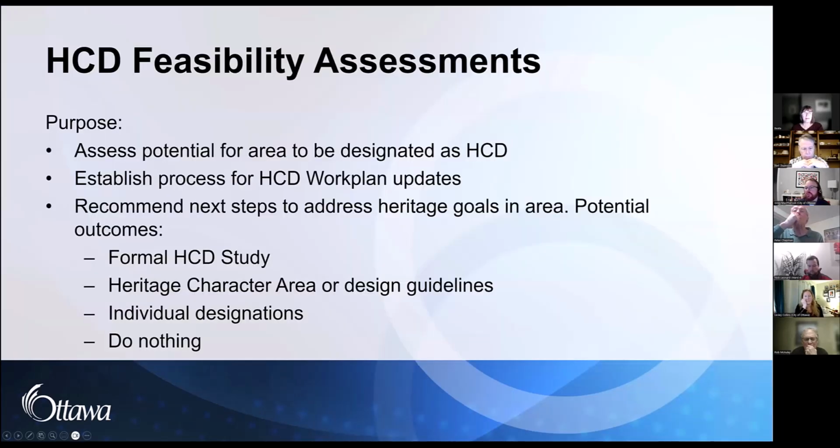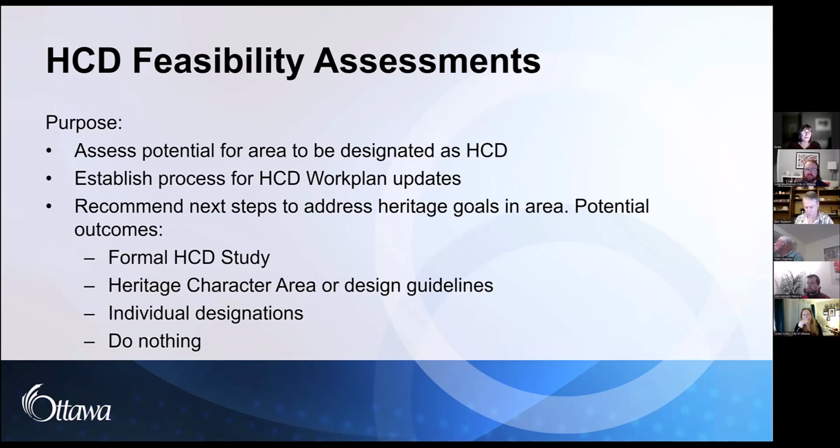So just to give a quick overview of what these HCD feasibility assessments are, they're essentially a pre-study in advance of a potential Heritage Conservation District study. Their purpose is to assess the potential for an area to be designated as a Heritage Conservation District, and we'll go into a bit more detail as to what that means, the process of assessing potential. They establish a formal process for updates to city staff's work plan for heritage conservation districts, and their outcome is ultimately to recommend next steps to address heritage goals in an area.